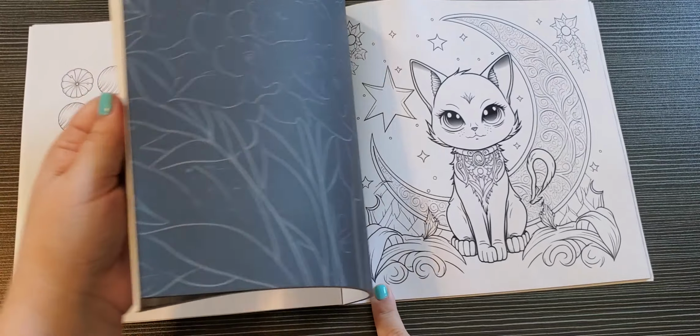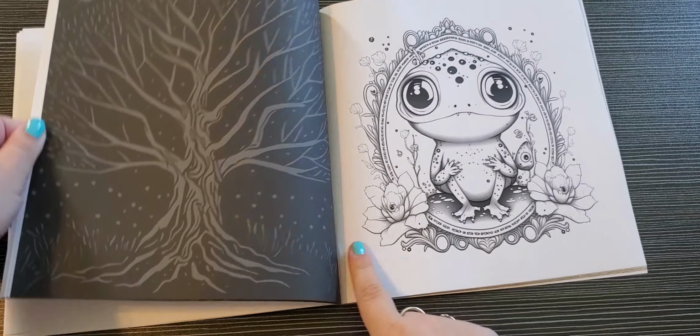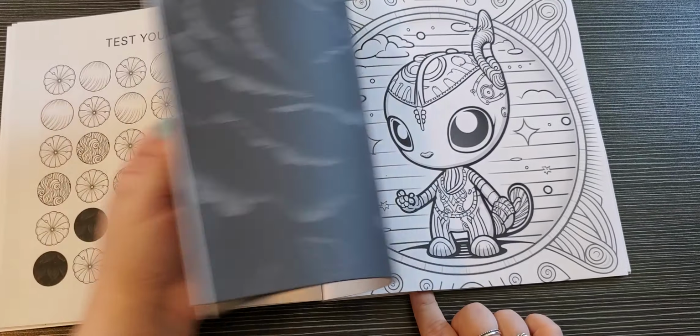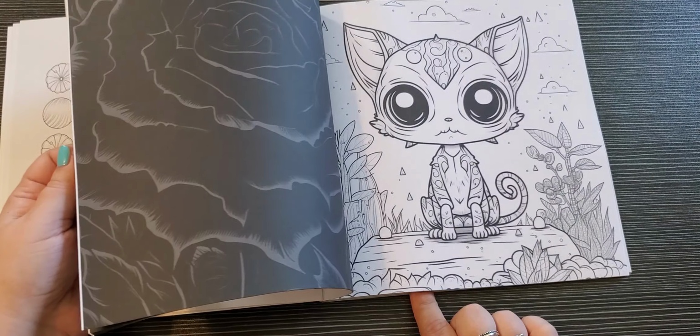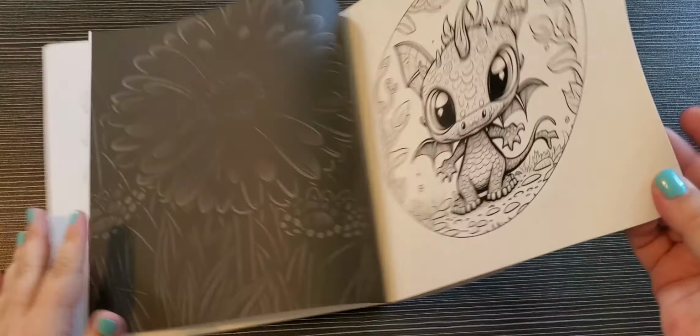But this book has black backed pages, and your images aren't necessarily in a border, but it's kind of like an invisible border where they're not getting printed all the way into the binding. So that's really nice. And these images are just super cute. I really like it. So yeah, that was the first book.